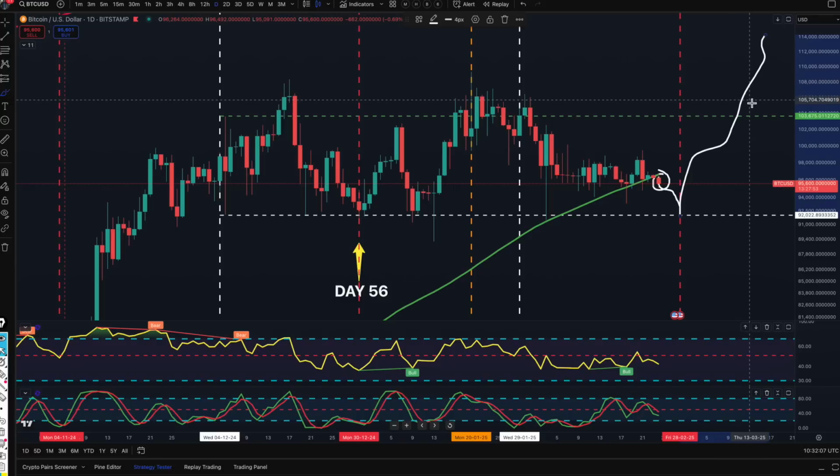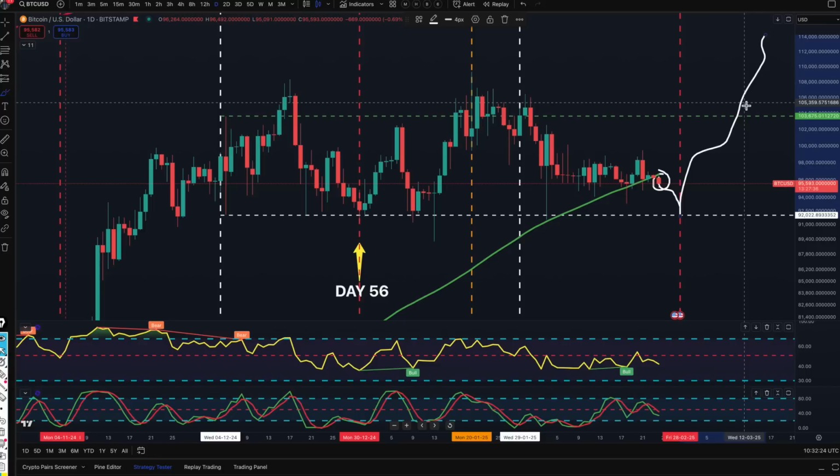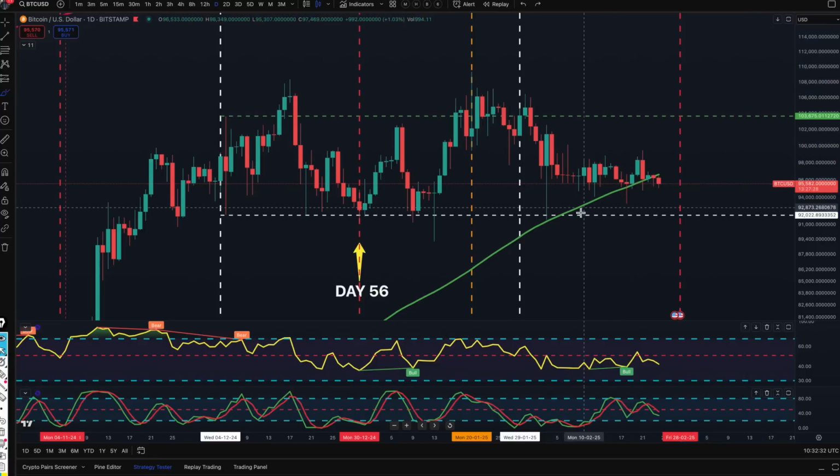So all we have to do is to keep an open, fluid and flexible approach to the whole thing. Always take a holistic picture and zoom out on the charts, and it will give you a lot more information and a better bird's eye view with more options of what could possibly happen. So please don't worry about the green line.